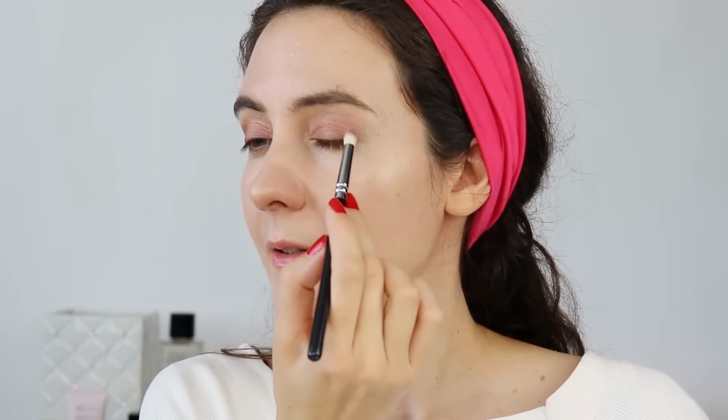So that's it, and then I'm gonna go in with the dark shade here with a crease brush, and there is no fallout whatsoever, which is something that I really love, because you can safely do your whole base and you're not going to have to worry that you're going to have some fallout. So I'm going to apply a little bit of the color in my crease.